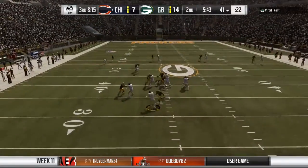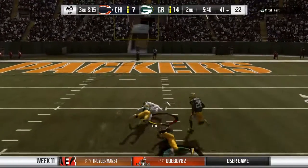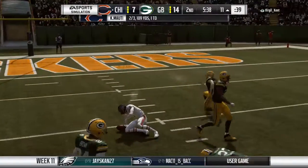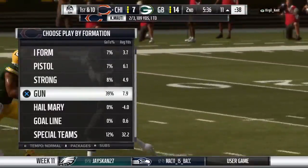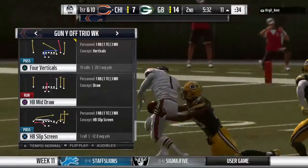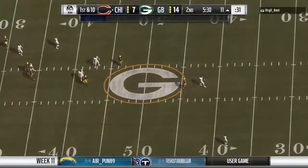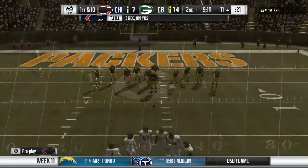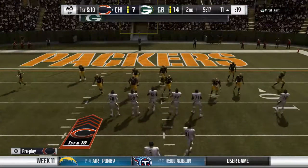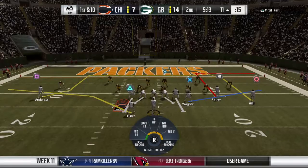Now on 3rd and long, they'll look to throw. He's going to float this. Oh, that's caught inside the 20. And he's going to get this down inside of Green Bay's 15-yard line. A big play there for the Bears on 3rd. 48 yards. So how about this for field position after the big play? Inside the 15 now as they come up on 1st and 10.